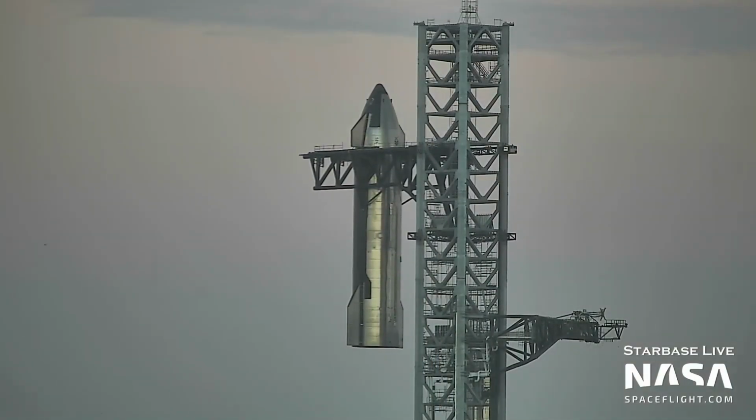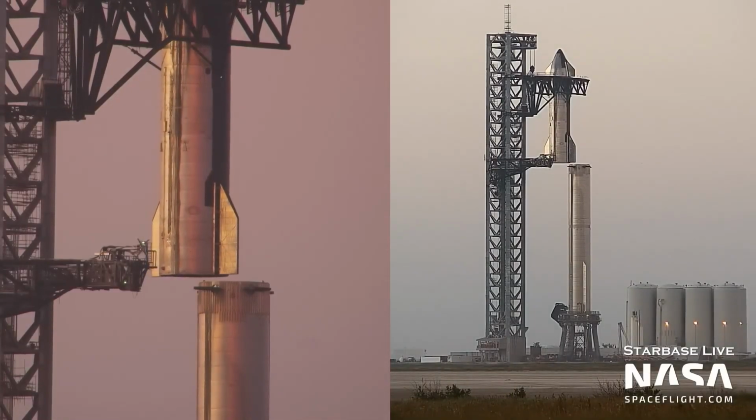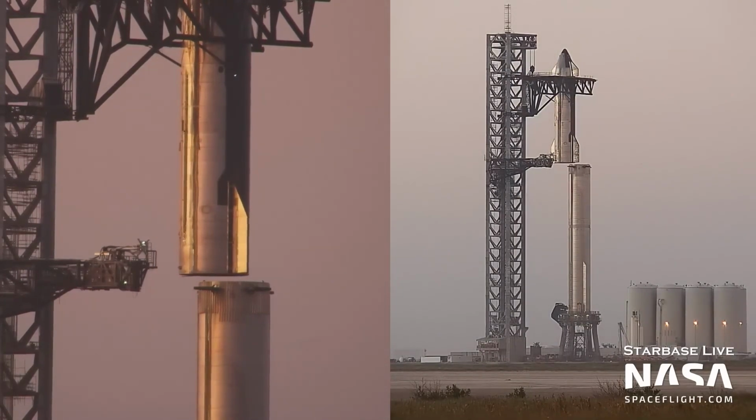This new QD system is positioned higher up than the QD used on Ship 20, due to Ship 24 having a new QD system and plumbing. After the QD was troubleshooted, SpaceX conducted some propellant tests on the full stack.